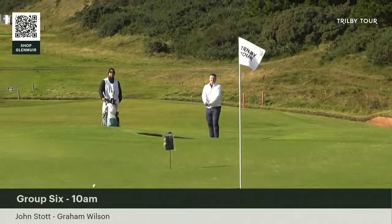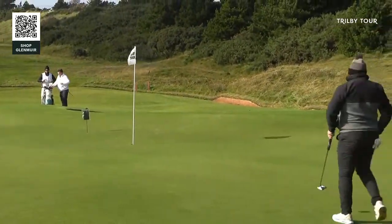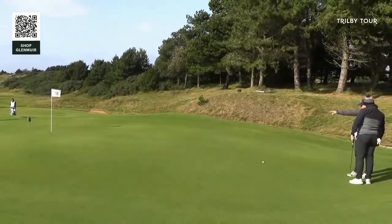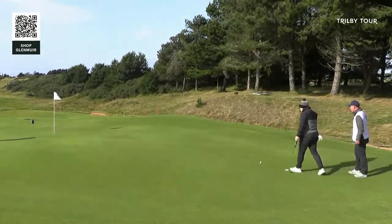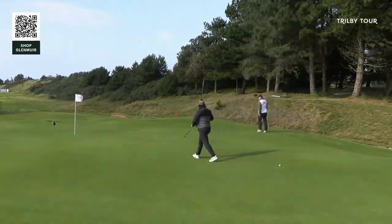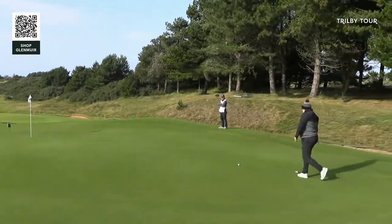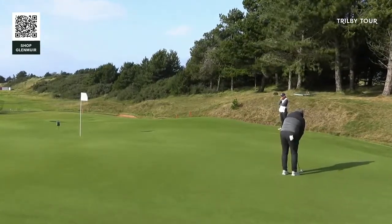What's up? I'll tell you what, it's not a bad effort. Stop, stop, stop. Might even get a bit of kickback. Not a bad effort at all there. Could get away with a net par. It'll be tricky. Now this is an outright birdie opportunity here. This is John Stott now with the birdie opportunity.